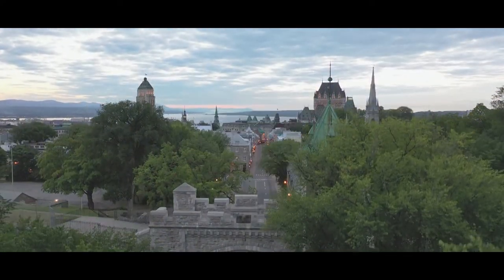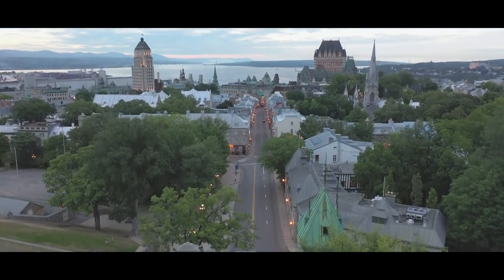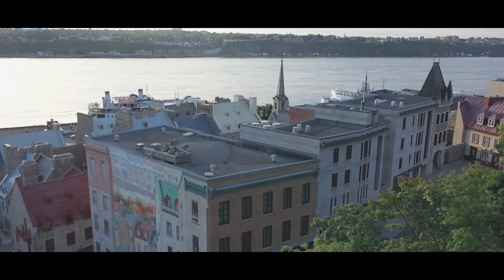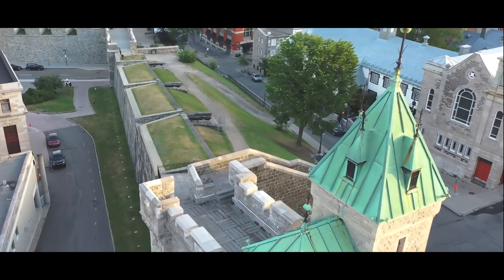Quebec City was founded in 1608 in a strategic location between the foot and top of Cape Diamond. It is divided into two distinct districts, Lower Town, grouped around Place Royale, and the Upper Town, characterized by its ramparts.